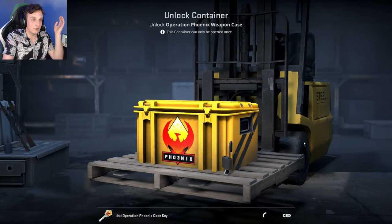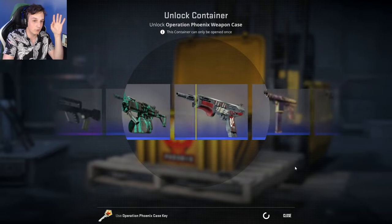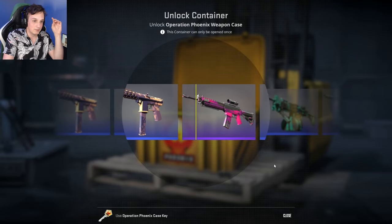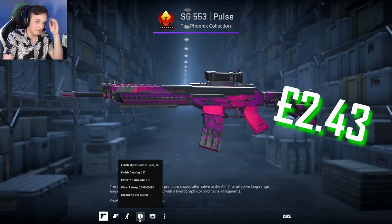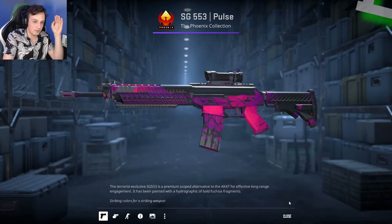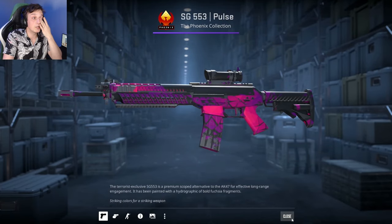I am not holding a grudge against you, Gaben. £180 is a fair amount to give you. That was a lot of thanks. But we land on a purple. Yeah, I mean, I wouldn't mind even getting like £50 back out of one of these skins. Just give me something that's decent. But we don't have much left.